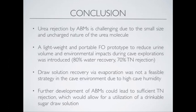So that brings us to the conclusion, which tells us that urea rejection is actually quite challenging. It wasn't easy. That is primarily due to the small size and uncharged nature of the molecule. We introduced a lightweight prototype of an FO system and achieved 80% water recovery, while we could reject 70% of total nitrogen. And we also saw that this draw solution recovery by evaporation is not really the best strategy to go for. But we still have some hope that those membranes get better over time, and maybe in a couple of years, this might be a technology that could actually work.